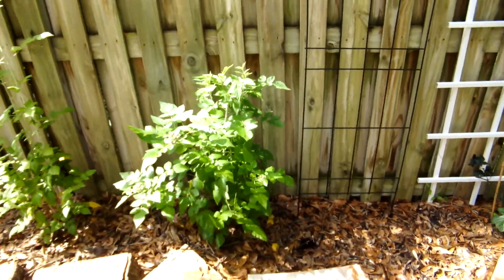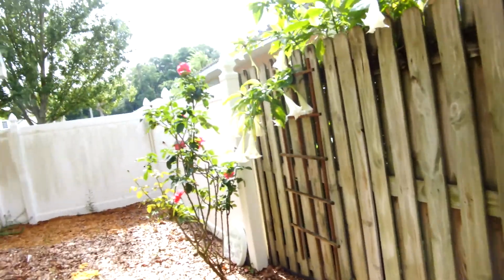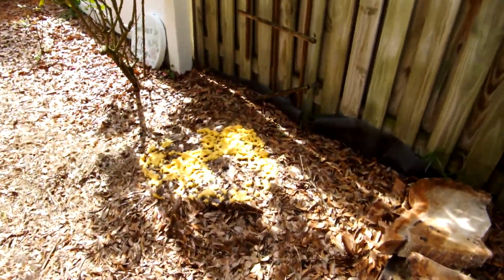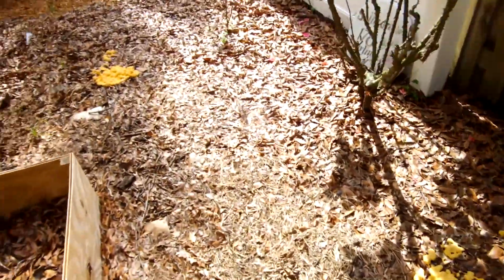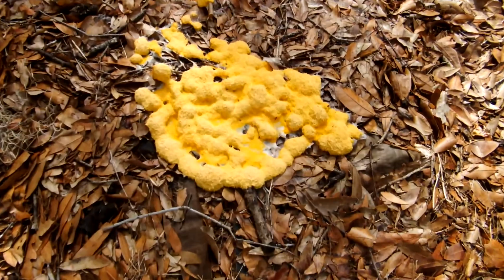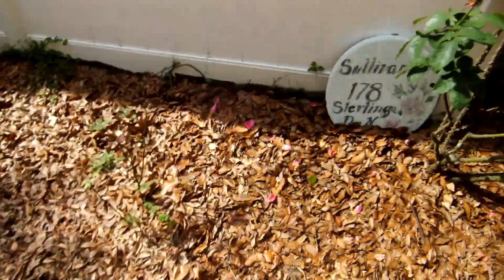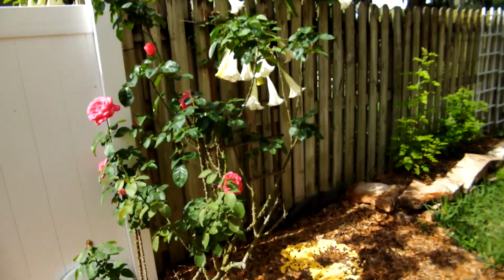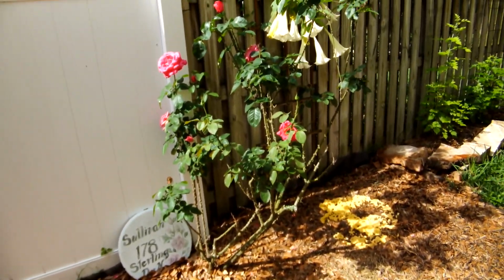And here are my raspberries, looking very healthy. And my rose bush. Oh, and look, this is the mold. Look at that. We had a downpour last night. What is that? It's very soft and icky and slimy. I think I read somewhere that it might be a sign of good stuff in the soil, but an overabundance of it, and you need to balance it.